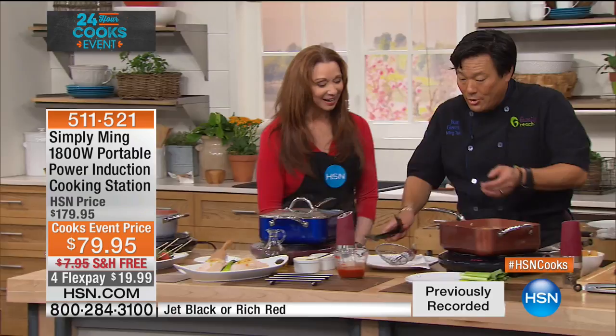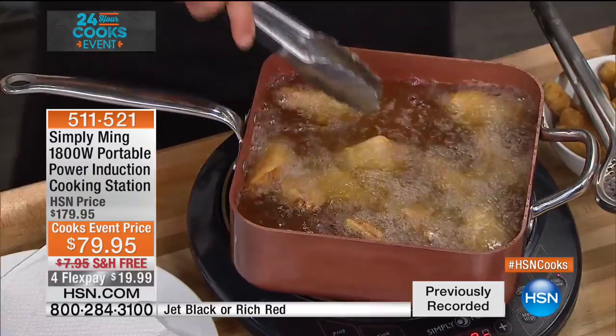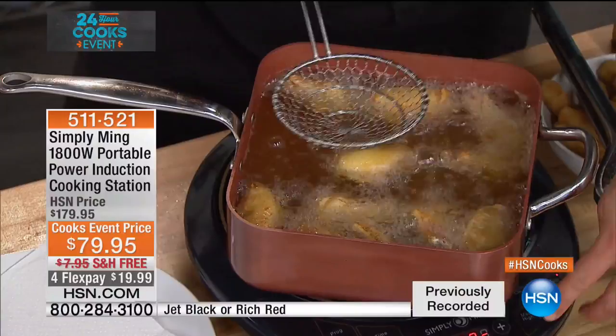Oh, here we have some wings just going down. And the burner is your fryer. It is. You can control it. Here we have it on max. You can bring it to 425, 400, 375, whatever you want. And that's what an electric fryer does.